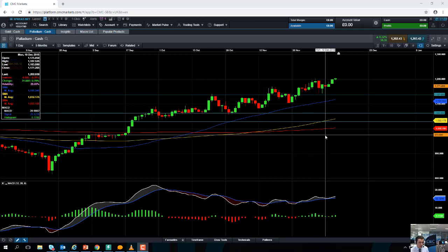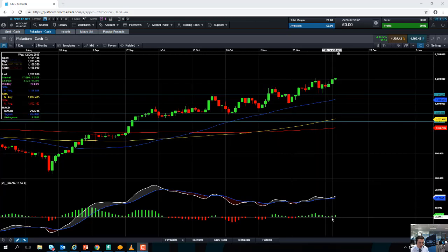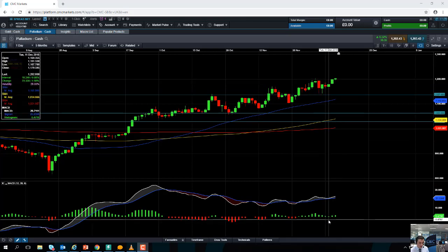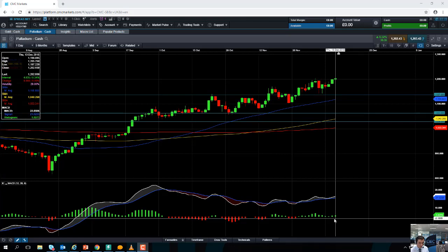Taking a look at the MACD indicator, the MACD histogram down here, we can see that as the market is edging higher here, we can see a slight increase in positive momentum. So the upward move we're seeing in the actual market itself is being confirmed by the steady increase in positive momentum. So the bulls are very much in control.